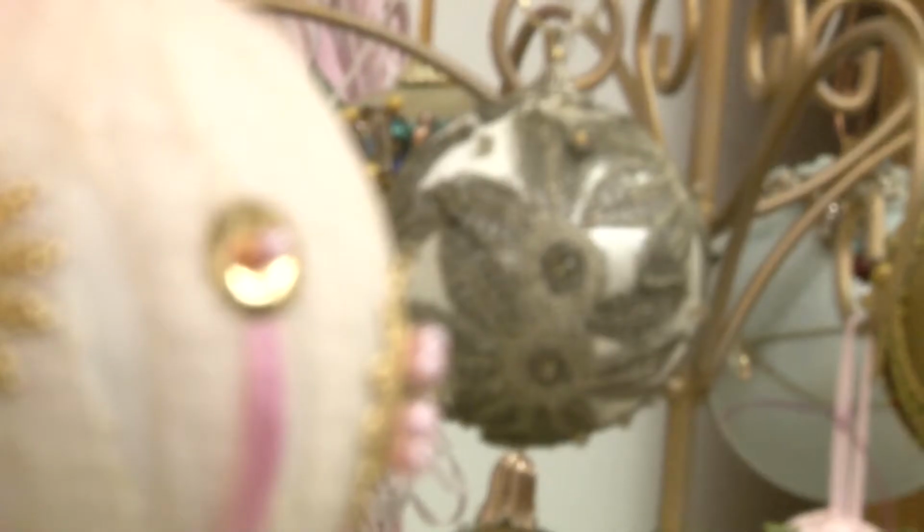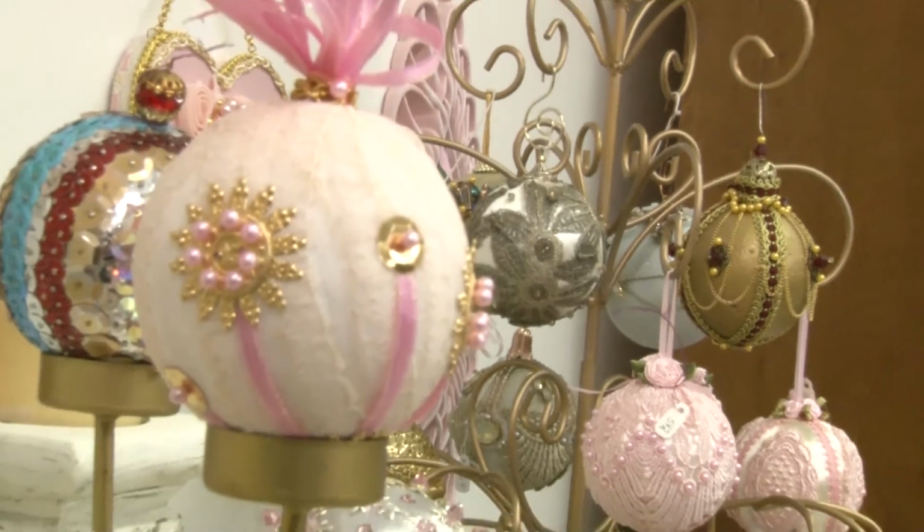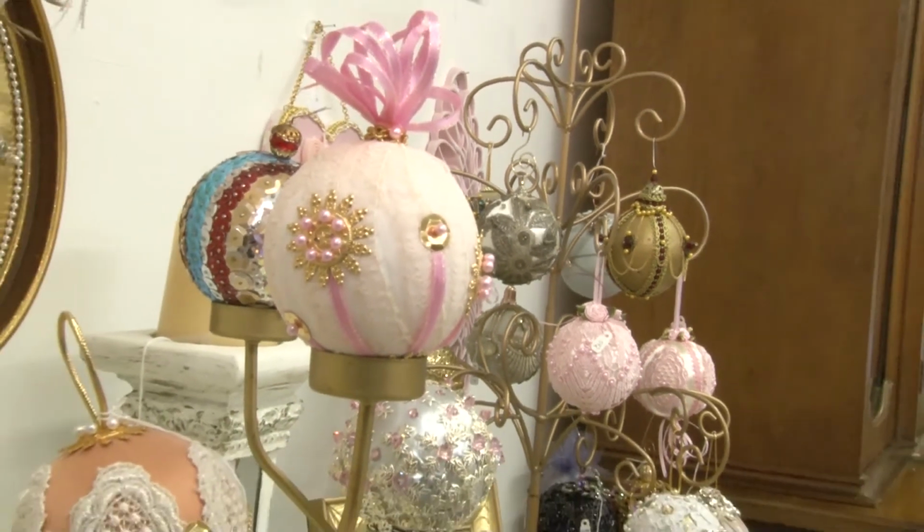So my advice to people is just do it and enjoy it. I don't enjoy the selling part. I enjoy the making. This is an example of one of the Christmas ornaments that I do.